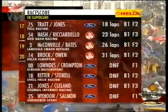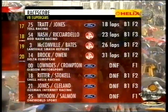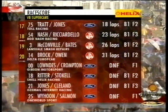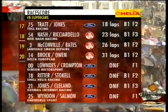It was a tough race for some. Look at these guys all the way back, and it was an early exit for Lowndes and Crompton. Stay with us. We'll be back.